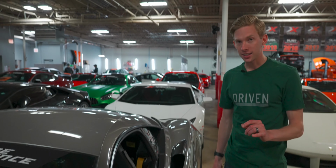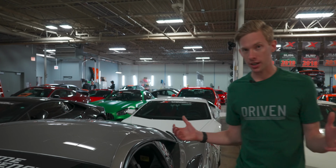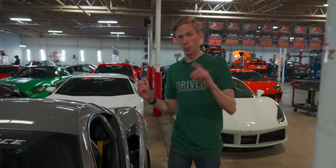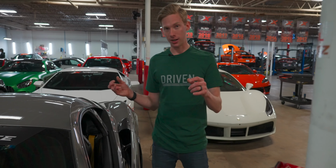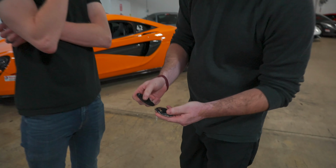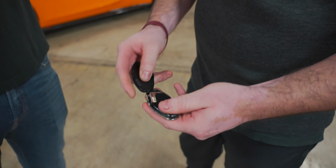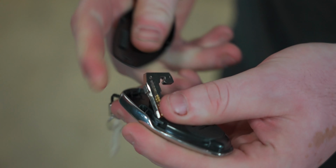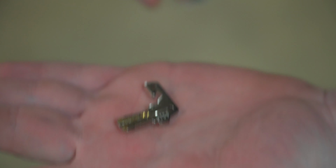Not only that, but where's your spare key? Now, we're going to show you right now what happens when you have to find your spare key. First of all, you have to open up the key fob, which already feels like not a great thing. And then you've got to fish out the key. Get it out of there, look at that. Now that's your spare key to get into the car if that battery ever dies.